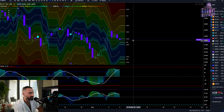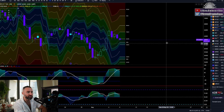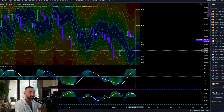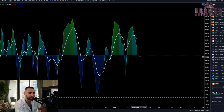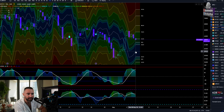Really had to peruse around the different time frames to find anything of value as of right now, just because things are tight. It's not really all that much going on. And on the 12-hour time frame here, we do see that Bitcoin is trading well above the median as of right now. But we can see that the HPDRV is starting to contract. So I would be looking for a general move closer to that median.